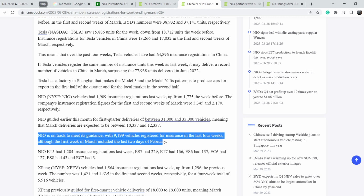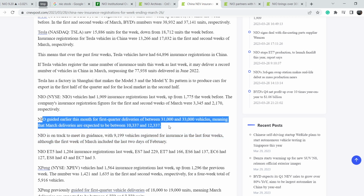And NIO guided earlier this month for first quarter deliveries of between 31,000 and 33,000 vehicles, meaning that March deliveries are expected to be between 10,337 vehicles and 12,337 vehicles. Definitely, these numbers are important for NIO, because the more vehicles they can produce and the more vehicles they can sell, definitely the more effective their production line is.